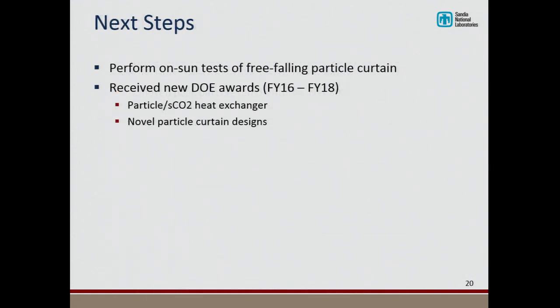Our next steps are to perform on-sun tests with the free-falling curtain to compare against the other design with the Pachinko board. We've received a couple of new DOE awards to look at a particle supercritical CO2 heat exchanger, as well as some novel particle curtain designs.